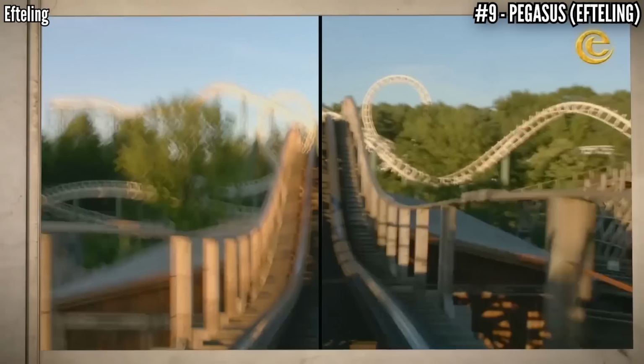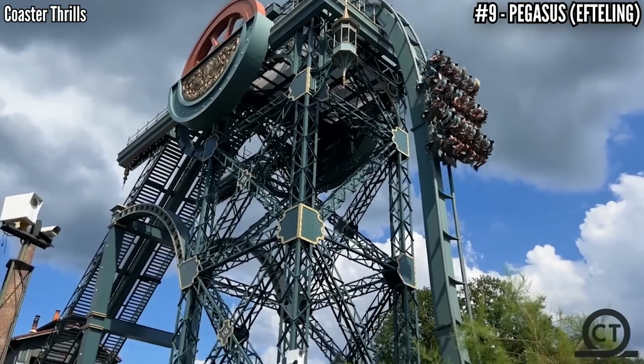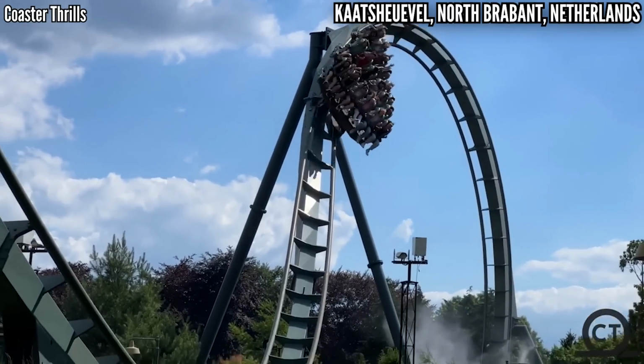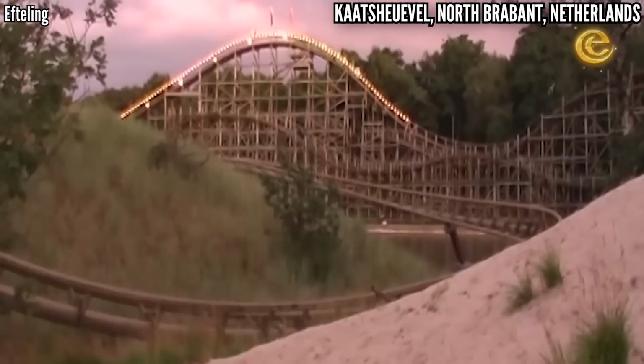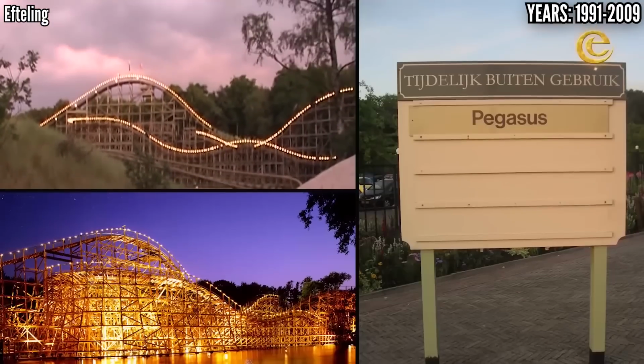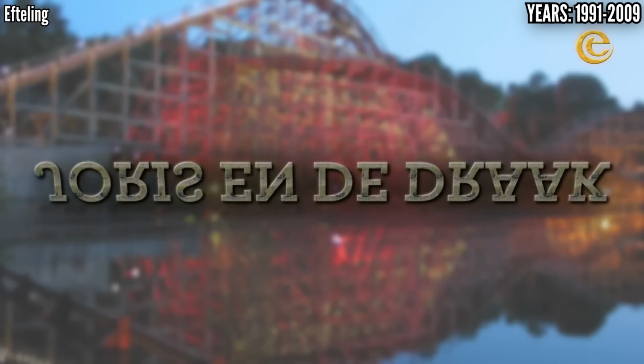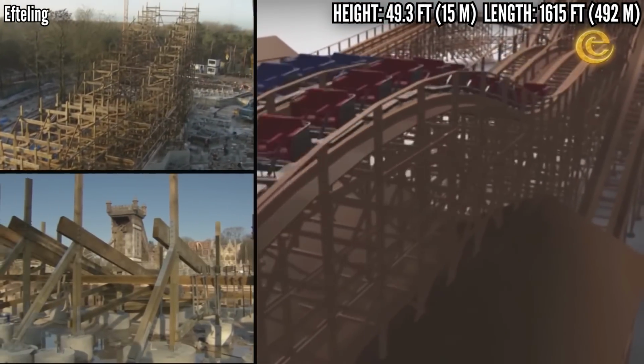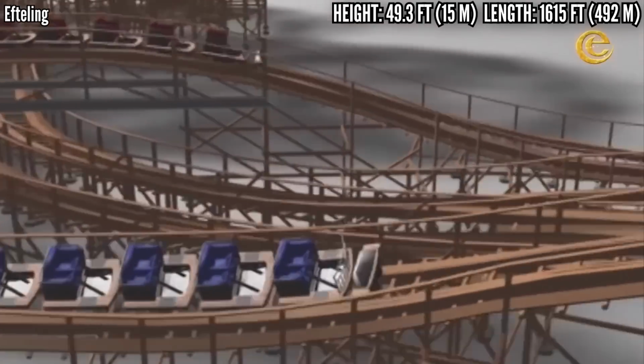Joris en de Draak. Efteling has built up a very nice collection of coasters, especially for a park that's more about theming than coasters. Having a small-scale RMC like I wanted for Jackrabbit would have gone a long way, especially if they could have found another spot for Joris en de Draak. I doubt they would have done it, but given that it closed in 2009, it never had the chance.